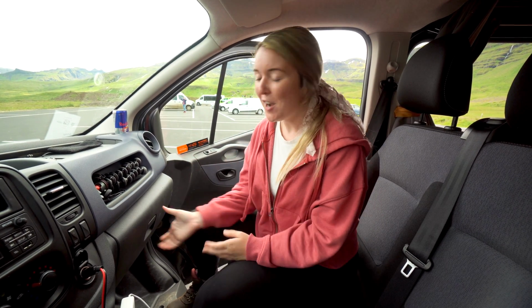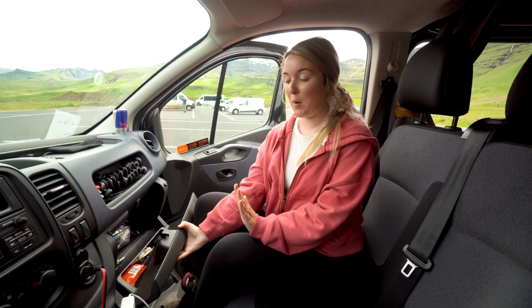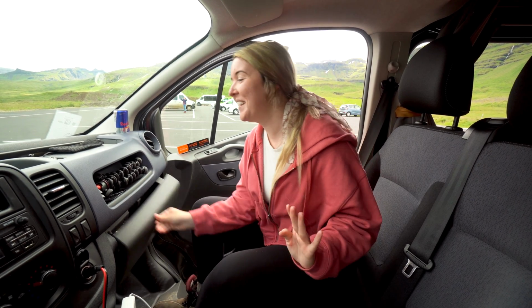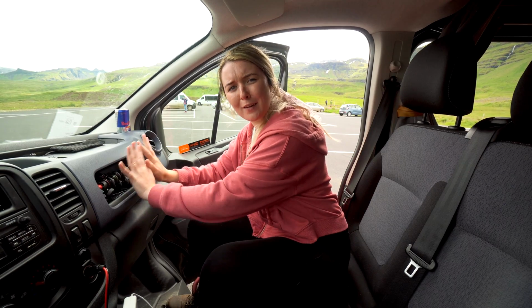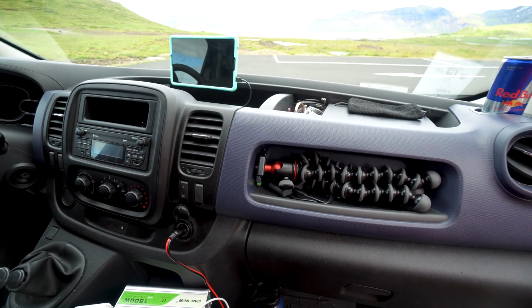There is a ton of storage up in the cockpit area. We have a good sized glove box. It holds way too much stuff. Another little cubby area up here, as well as this very random cubby area right here. We also have a cup holder.